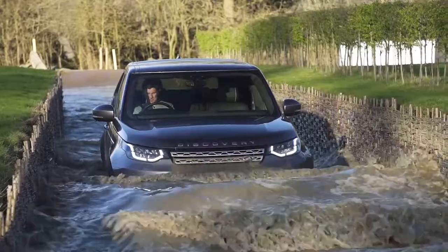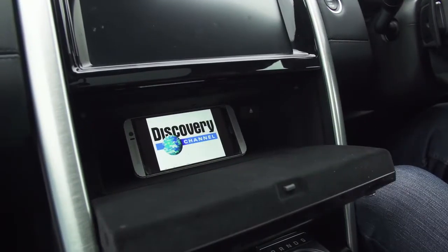Did you spot the Easter egg? It was the Discovery channel logo in the car's secret cubby.